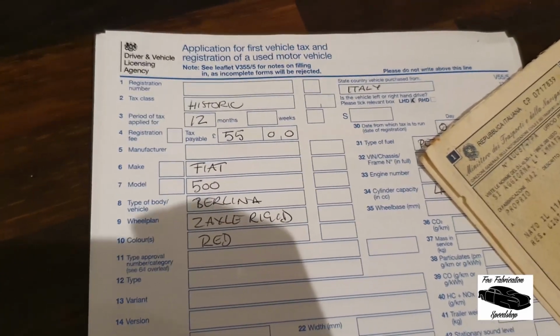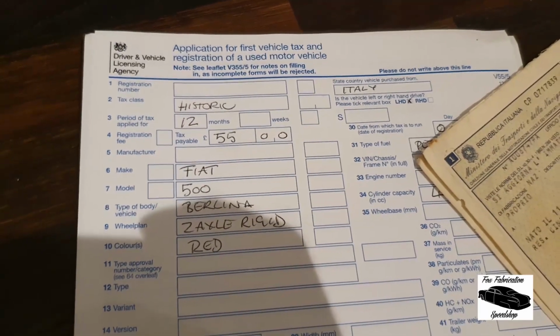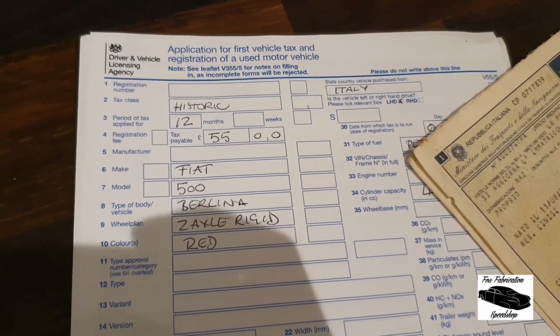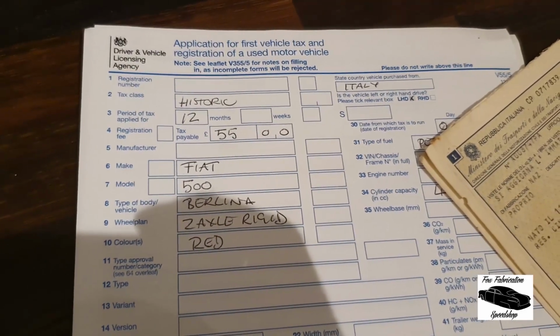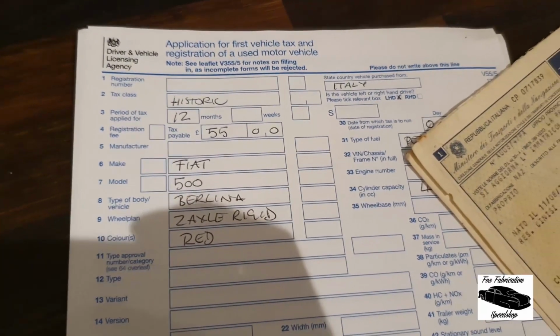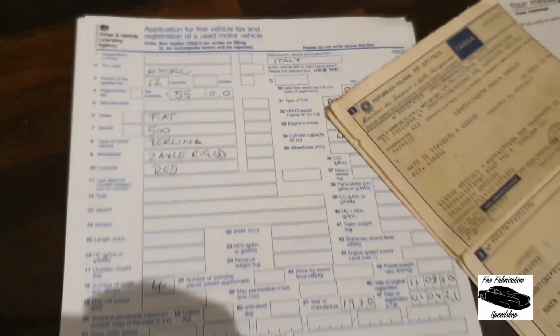Now, first of all, I'd just like to take a bit of time to thank the guys at the VHRA, Vintage Hot Rod Association in the UK, who have a page on their website which is infinitely helpful for filling this form in. I always use that when I'm completing one of these, just to remind me which sections need to be completed for an old vehicle and which sections do not. But I'll take you through it in terms of a video.